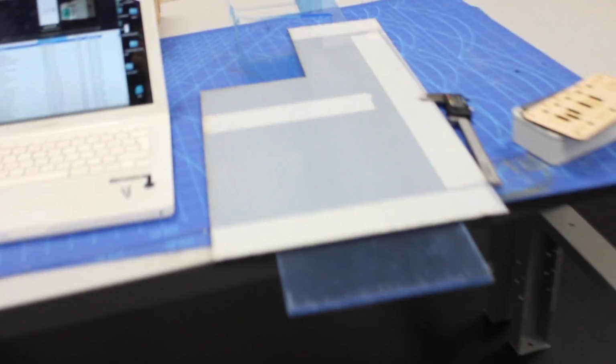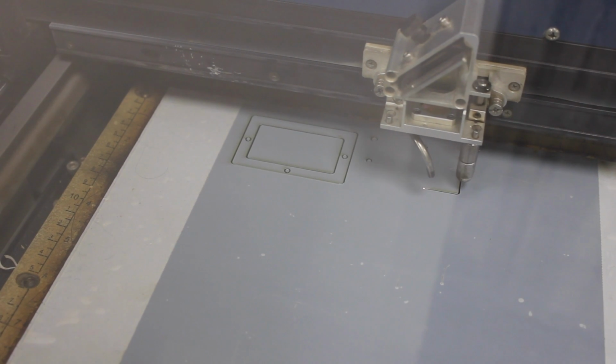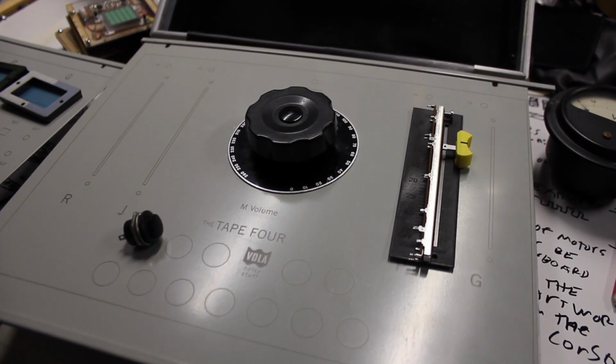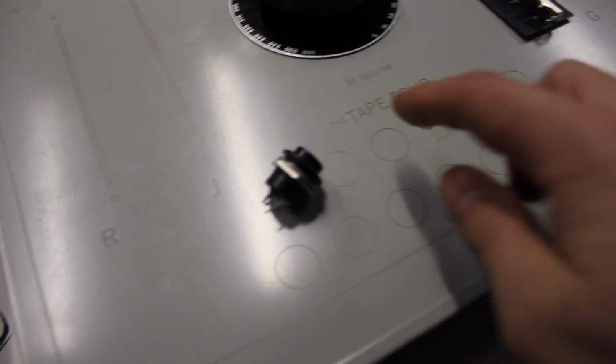Here I am at the new Alta Fab Lab with the laser cutter, and I found these in the trash. They're acrylic. I'm going to use them for the panels, and they were from the trash, so they were free. Just came back from the Fab Lab after the laser cutting, and it worked out super nice. This is how it looks with the knobs. Next thing to do is to drill the holes.